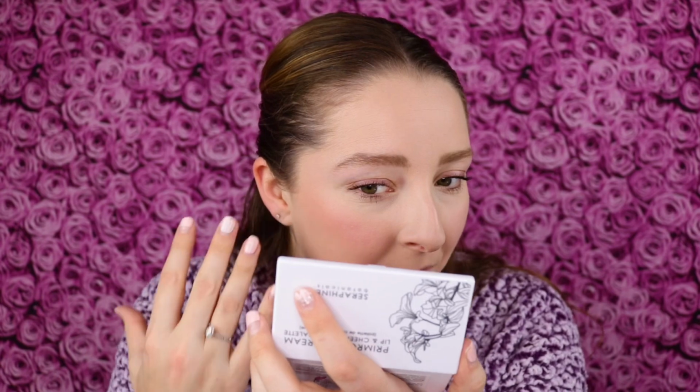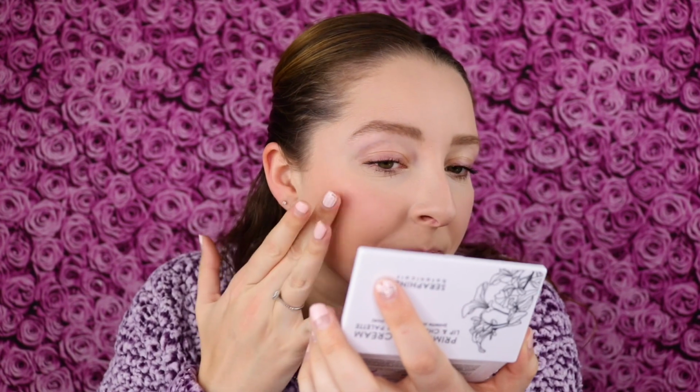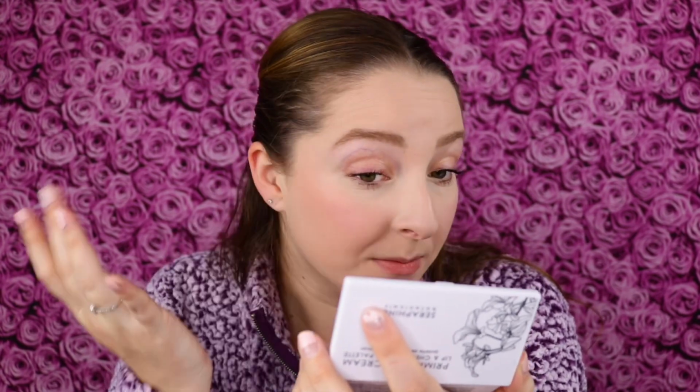I don't necessarily feel like a little goes a long way though. I feel like it doesn't blend out very far. But this shade is really nice for a blush to give that flush of color, but also kind of a sun-kissed look. And it's very smooth, seamless. It didn't lift any of my foundation either, which is something I get worried about with a creamy blush formula. But no, it's sitting completely smooth on top of the foundation.